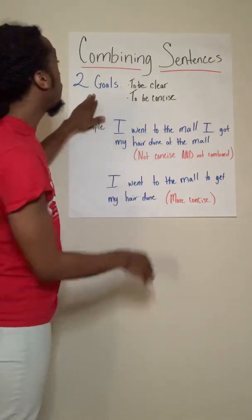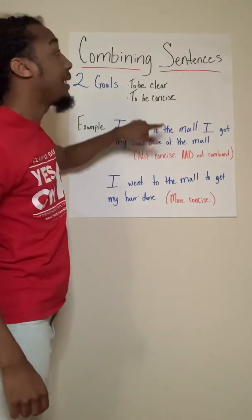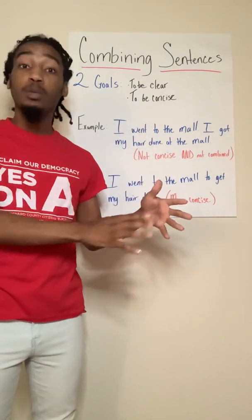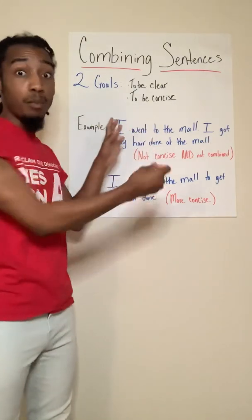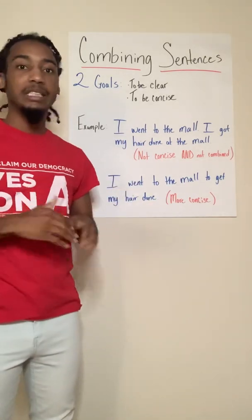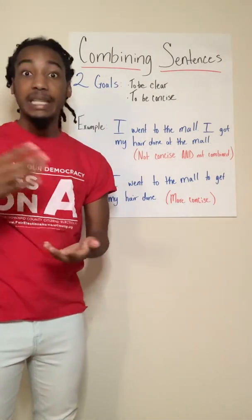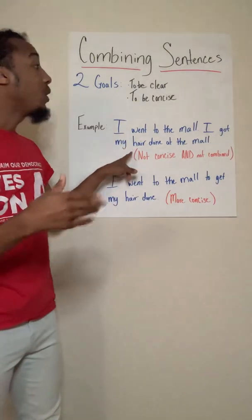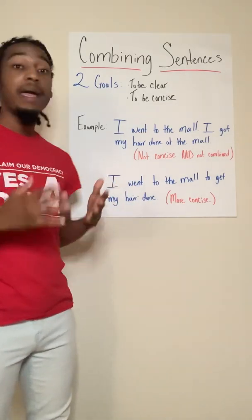So again, we want to accomplish these two goals, to be clear and to be concise. So when we're talking about clarity and being clear, meaning there's a point that we have that we want to address in our sentence or in multiple sentences. Because I could write more and have you guys combine more, but we're not doing that. We're just going to focus on 1 or 2 sentences. So whatever we're saying in our statement, we want the reader to get it. We want the listener to get it. And so in this example, it says, I went to the mall, period. Next sentence, I got my hair done at the mall.